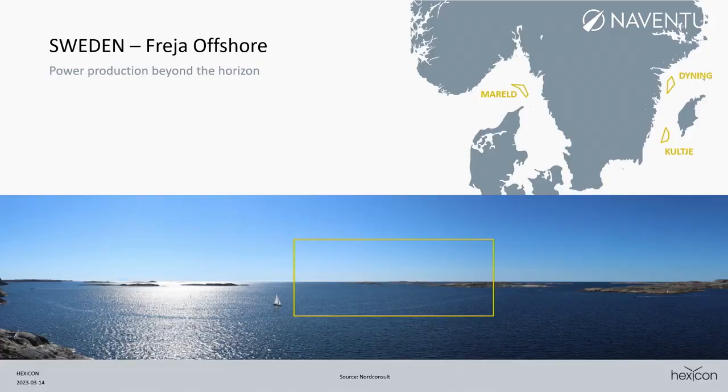And just a quick one on Sweden. Here's a look at 3 of our sites, 2 on the east coast and 1 on the west coast. The one on the west coast, Mareld, is where the first permit application will go in. What I want to illustrate with this picture, which doesn't show any turbines, is the purpose. This is an actual rendering that goes as part of the application to the government that visualizes, using the largest possible turbines at this future installation date that we can ever intend to use for the project, what it would look like from shore.